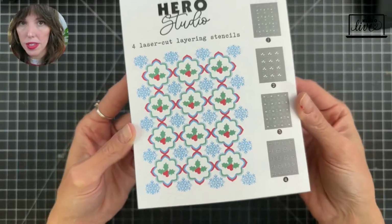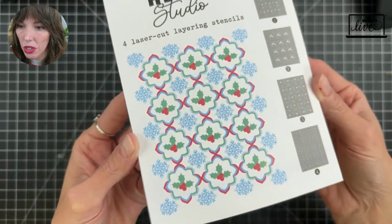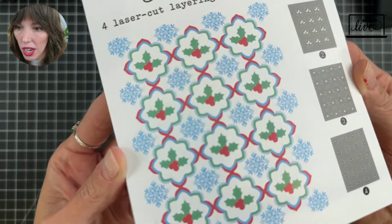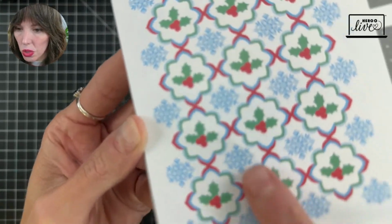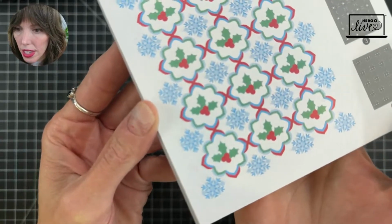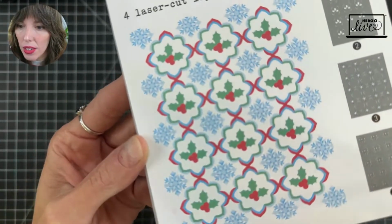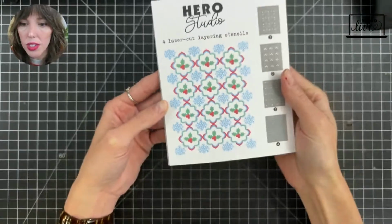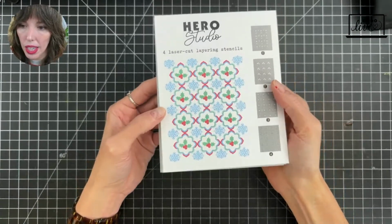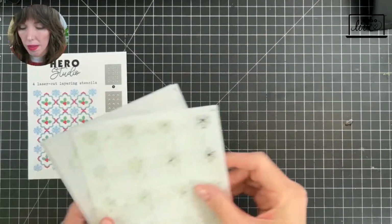Oh, here we go. So pretty. This is the snowflakes and holly pattern layering stencils. You can see it creates a double layered snowflake. I'm not sure if it's reading on camera, but that snowflake is 2 layers, a lighter and a darker. Then you have holly leaves, this beautiful multicolored border. Such a pretty layering stencil background. Love it. So there's 4 stencils in the set.